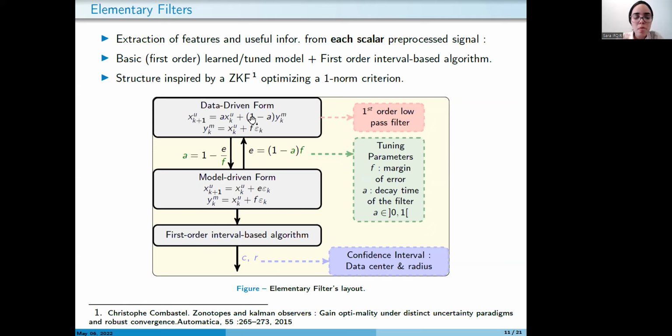So these elementary filters are defined based on a first order learned tuned model. I will explain later how we get this model. And then once we define our model, we will use a first order interval-based algorithm to provide the center and the radius of each of these scalar data. So the first step is, to get a model-driven form describing each pre-processed data, we just use an equivalence between 2 models, between a data-driven form and a model-driven form. And this equivalence, as you can see here, is very simple.